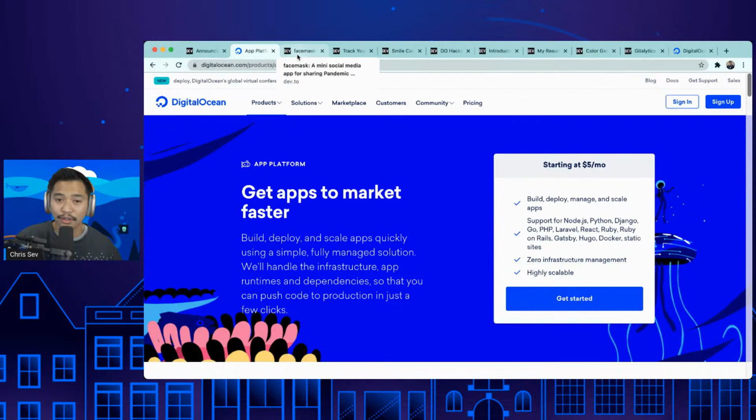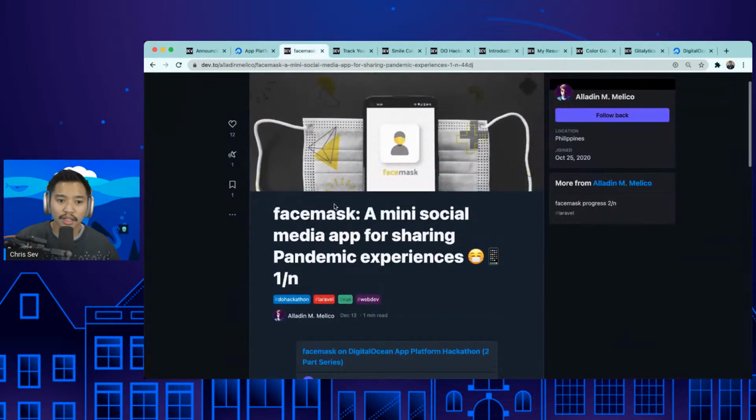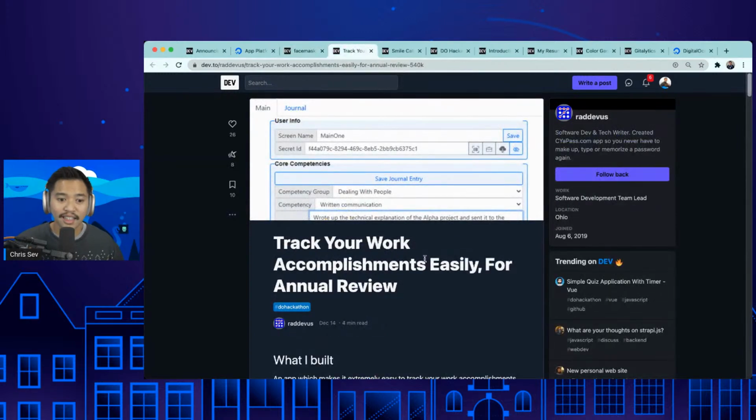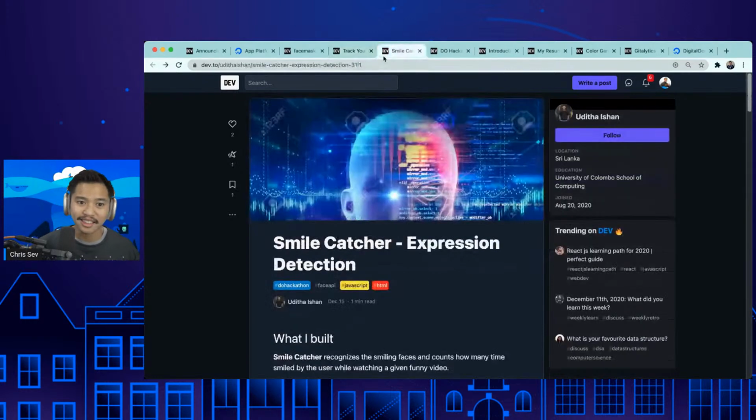If this is your submission and you're in the chat, shout it out and say hey. The first one that we saw here is Face Mask, a mini social media app for sharing pandemic experiences. I believe they're going to build this with Laravel and deploy that to App Platform, which is awesome. The next one I want to call out here is track your work accomplishments easy for annual review. So this is really good. Some of us may have our own tools like Jira and stuff like that. But this is probably most likely simpler. So let's see what's next up.